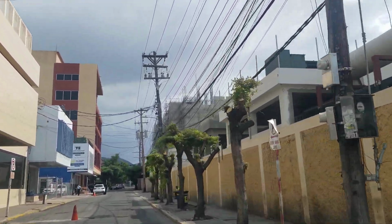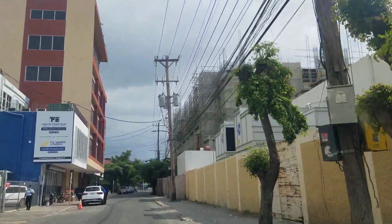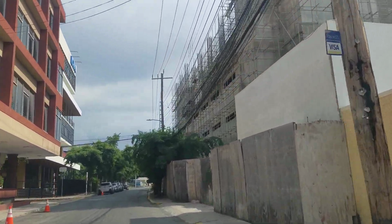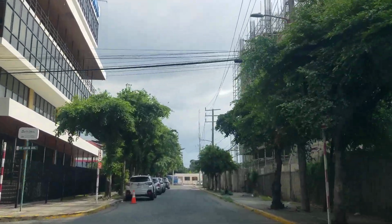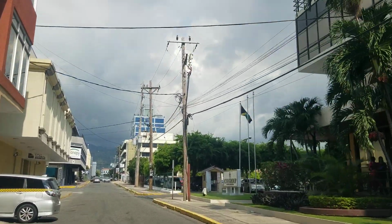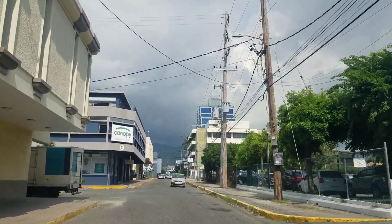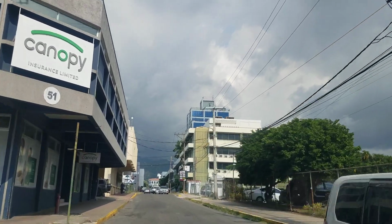So on the right now where you see the construction, that is where the Wyndham Hotel used to be. But the Courtly Hotel group bought out the Wyndham and they're renovating it, and it's going to reopen as the Courtly Hotel. So both properties will become one, and it will be just like two towers, but it will be one property. On the right is ICII Group, on the left is First Global Bank, and we are on St. Lucia Avenue now.